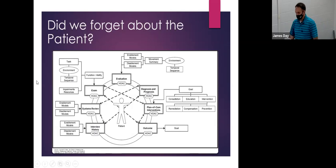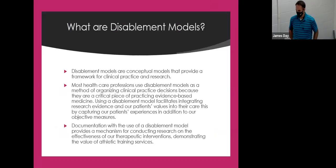All right, but including this and really asking and thinking about what's important to your patient is practicing in an evidence-based way.